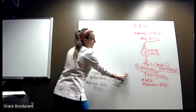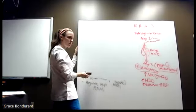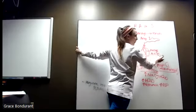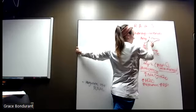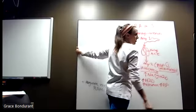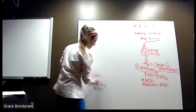And this is why ACE inhibitors decrease blood pressure, right? Because if you inhibit the angiotensin converting enzyme, then angiotensin 1 can never convert to angiotensin 2, which means you never have the vasoconstriction, so you don't have the increase in blood pressure.